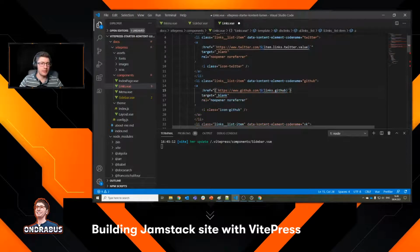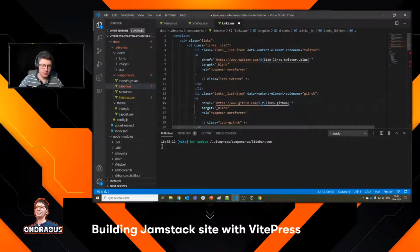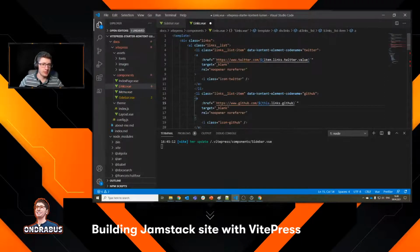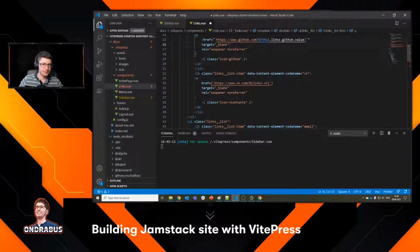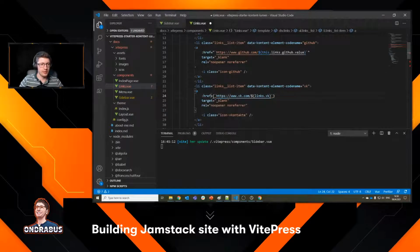Okay, and let's do the same with everything else. This is again going to be item, or not item actually. Sorry, I'm making a mistake. It's this dot links. This, or is this props? How did we do it here? This menu items, only this, not props, this links. This dot links dot GitHub dot value. Again, just gonna make it bound. Then this links.vk.value.